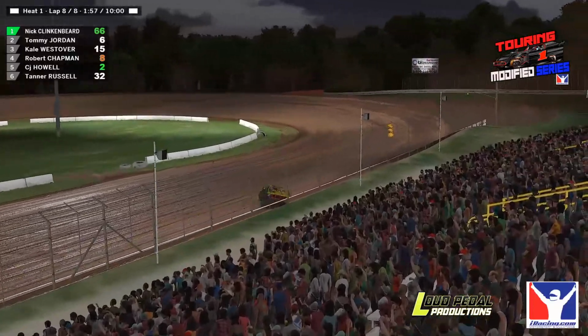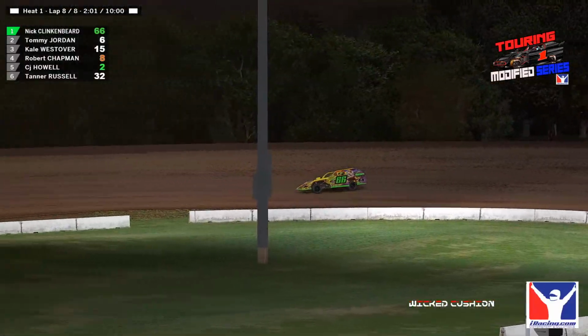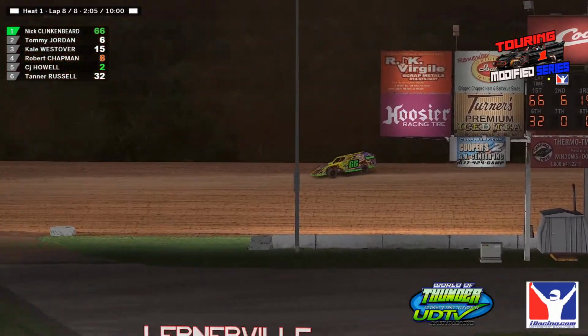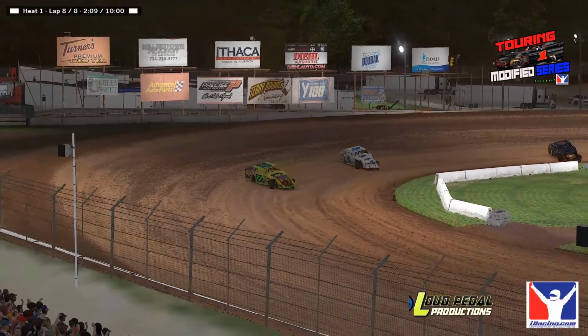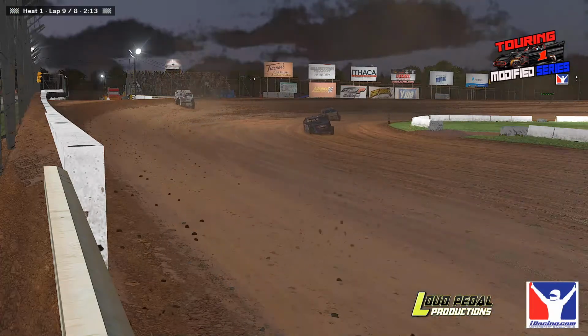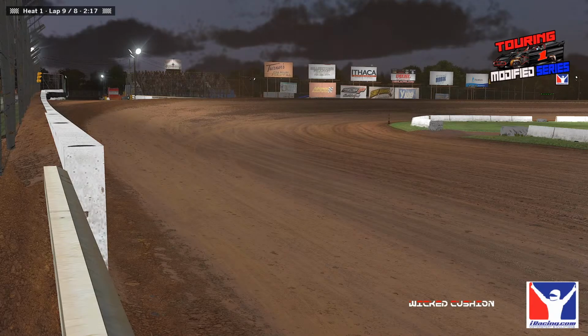Clinkenbeard greets the white flag from Barney, the R-Racing flagman, down into turn number 1 and 2. Just 2 more turns away to make it and start on pole in tonight's feature event. Off for turn number 4, here he is, past the start finish line, past the speed camera here on the front stretch. Nick Clinkenbeard will get the win.